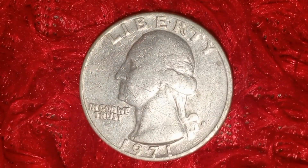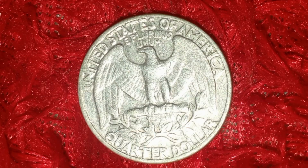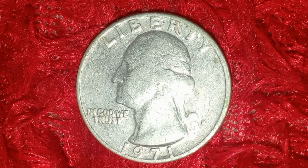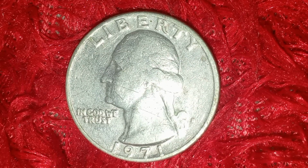The doubling is usually most noticeable on the letters in Liberty and In God We Trust, as well as the digits of the year. These double die error coins are extremely rare, and finding one in excellent condition can be like striking gold. In fact, one of these 1971 Washington quarters with a double die error was sold at auction for an incredible $1.6 million.